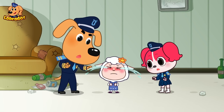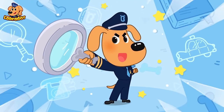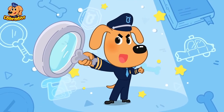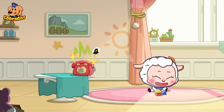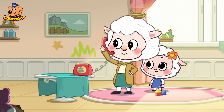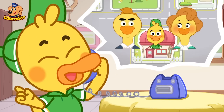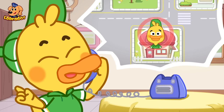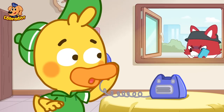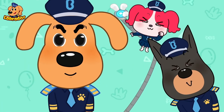Calls from strangers again! Sheriff Labrador's safety talk! Kids, if you get a phone call from a stranger, don't answer it. Just tell your parents. If you happen to answer a call from a stranger, never tell them you're alone and don't say anything about yourself, or bad people might trick you. Please remember that! Woof!